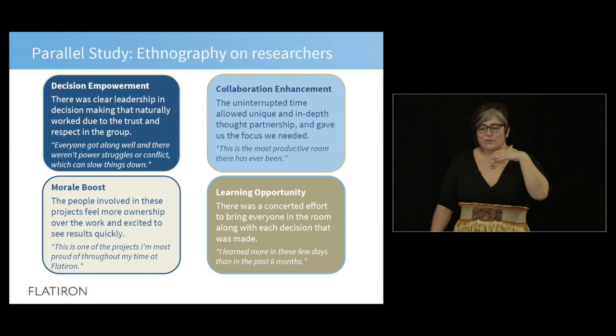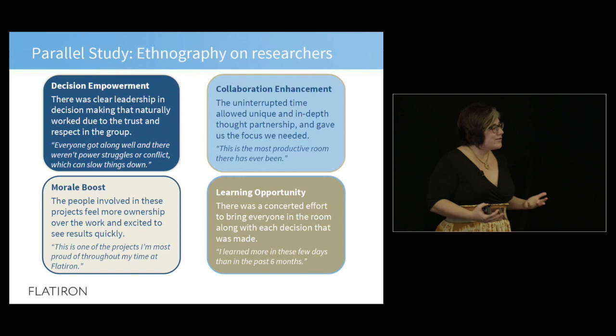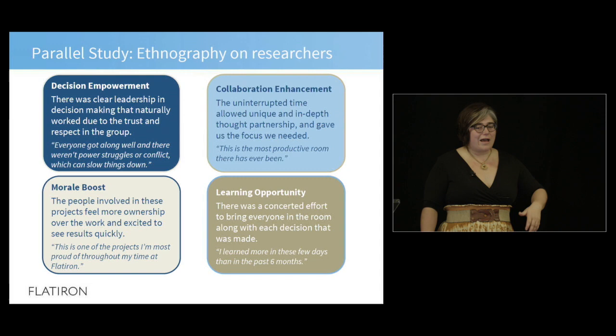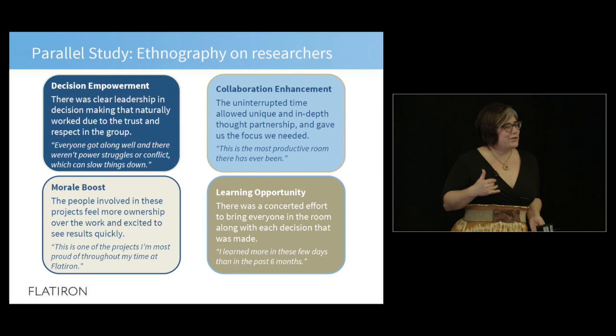So in addition to the study that we were doing on pseudoprogression, our project manager, Kelly, led a parallel study, which was almost like an ethnography of these researchers, trying to observe us and look for patterns in what we were doing that was successful or not successful. And so these are some of the themes that she found after observing us and documenting some quotes from us along the way, things like empowerment through having the right decision makers in the room at all times. The enhancement to collaboration through having uninterrupted time and a really trusting, in-depth partnership between people. Also, just the learning and the morale boost. I can't even tell you how exciting this was for everybody. It really just reinvigorated our general excitement for the work that we were doing.